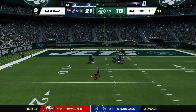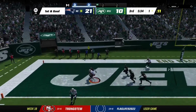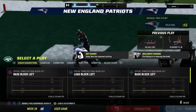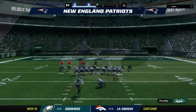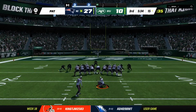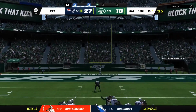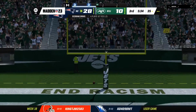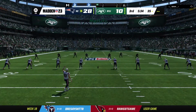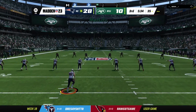Again, he'll drop to throw. And that's going to be caught for a Patriot touchdown. A great play there. His 21st touchdown of the season. And the Patriots take the opening kickoff of the third quarter and drive right down the field to extend their lead. Extra point by Blankenship is up and good. And the lead is up to 18 now.